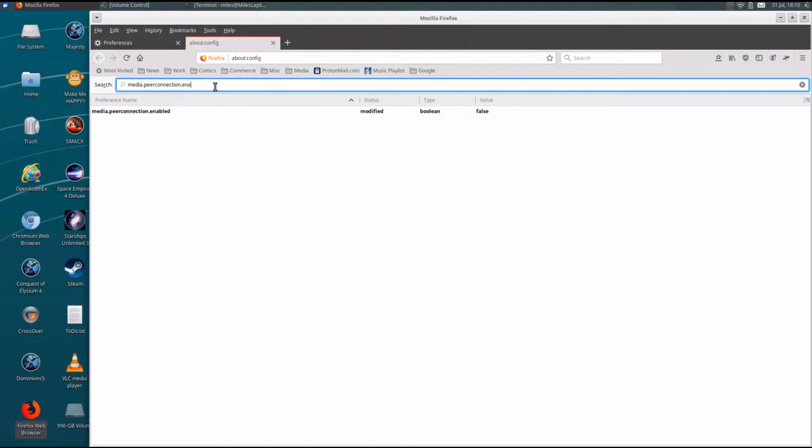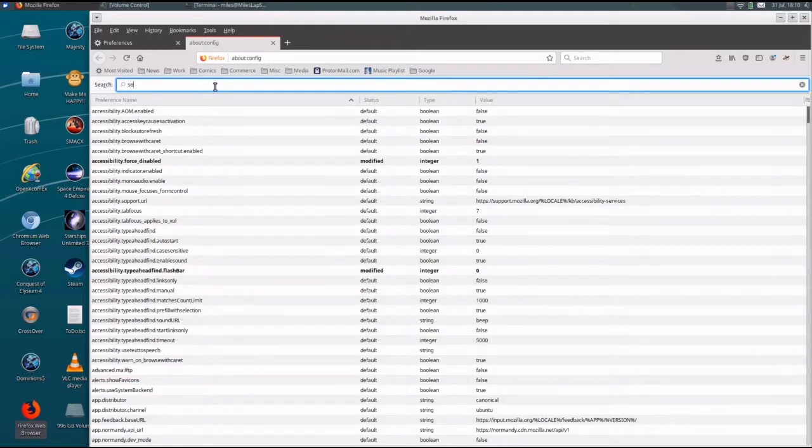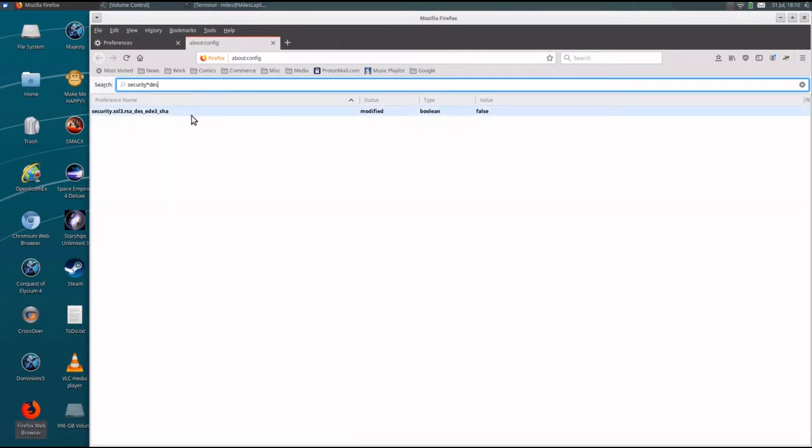Next, we're going to disable the old weak encryption defaults. This stops man-in-the-middle attackers and others from stealthily changing you to ineffective encryption. Search for security*DES. That again brings up a single line, double click on it and change it to false. This is a security improvement. Next, search for tls.version.min.